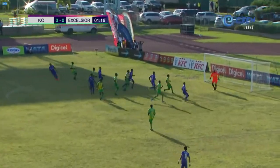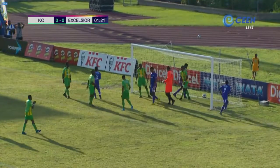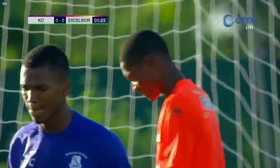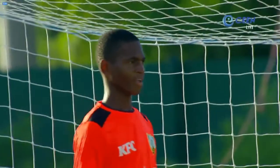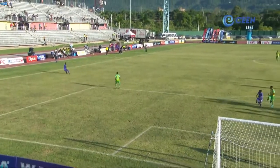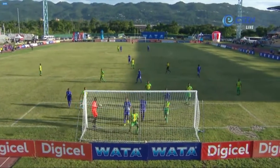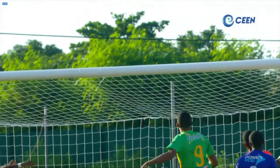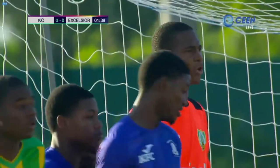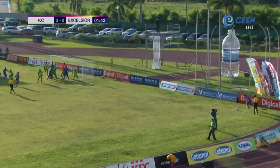Well, here's a free kick, and the keeper watching that all the way, and then losing a hold of it and going over the top to Peter Smith there. Nervous start for the Excelsior custodian. Not an issue of him looking in the sun or anything. He just misjudged that and got enough to get it over the bar and away from the danger area.